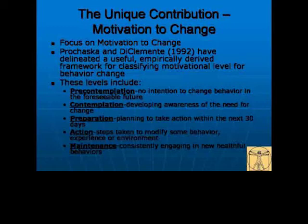Preparation into action. Preparation, again, this started with smoking cessation and setting quit dates, those kinds of things. But for pain management, it really gets applied to, how do I do this? How do I not hurt myself? How do I get active again? Help me out. Give me some education. Action is while you're actually engaging in the behaviors. And maintenance is hopefully they break through, make some changes in life, and are able to sustain them.